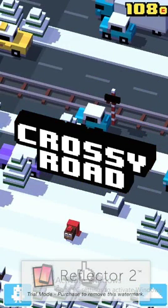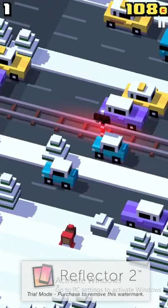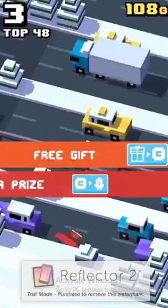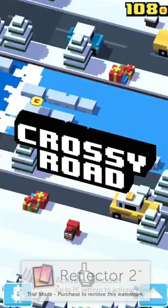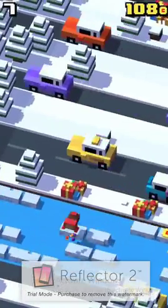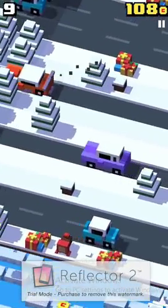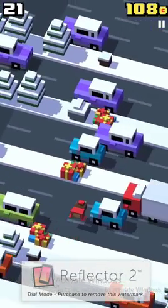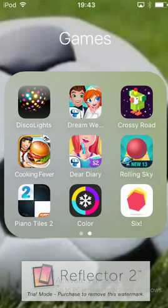So yeah, I'm not that bad at Crossy Road. I'm okay. It's very slow. My Crossy Road is, see? So, there we go, it's better now. So yeah, that's Crossy Road. Everybody knows Crossy Road. It's kind of an old game.